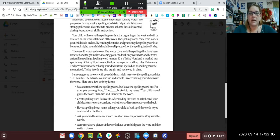The spelling words come from stories your child reads in class. By reading the stories and practicing the spelling words at home each night, your child should be well prepared for the spelling test on Friday. There are 10 words each week. The words cover only the spellings that have been reviewed and taught in class, meaning your child will only work with and be tested on familiar spellings. Spelling word number 10 is a tricky word and is marked in a special way.